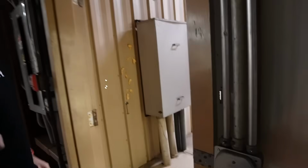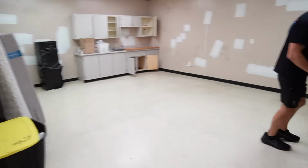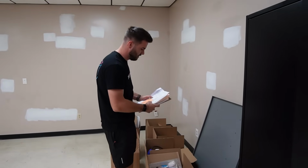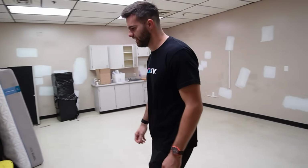So again, work in progress. We are moving into this place actively. So this right here is the chemist's room. We have all of our formulations and stuff. I can't give out these secrets, but we've got all the formulations for all of our products here in the warehouse. We have a chemist full time, with all of his chemist stuff.